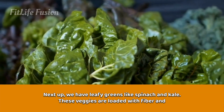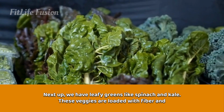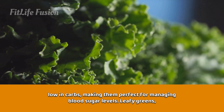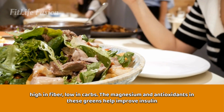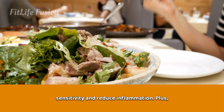Next up, we have leafy greens like spinach and kale. These veggies are loaded with fiber and low in carbs, making them perfect for managing blood sugar levels. Leafy greens, high in fiber, low in carbs. The magnesium and antioxidants in these greens help improve insulin sensitivity and reduce inflammation.